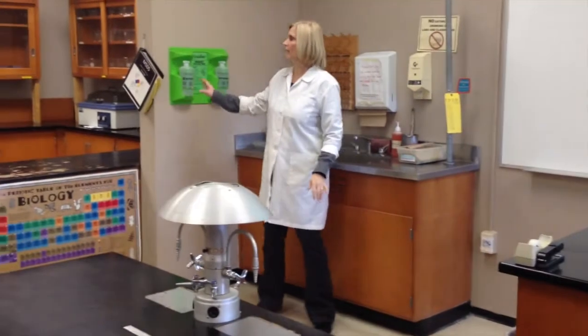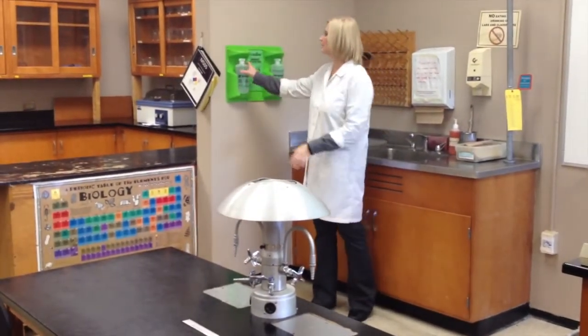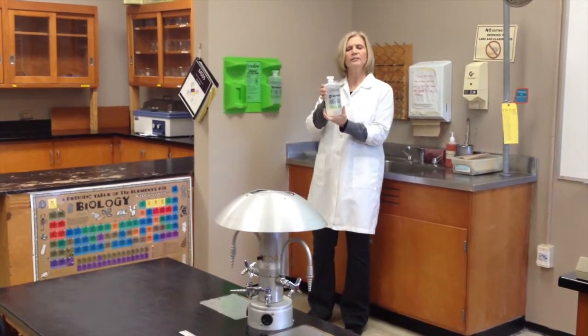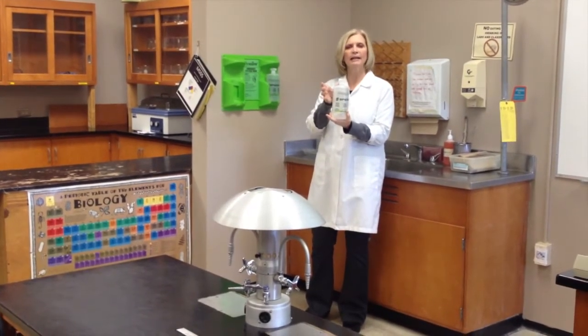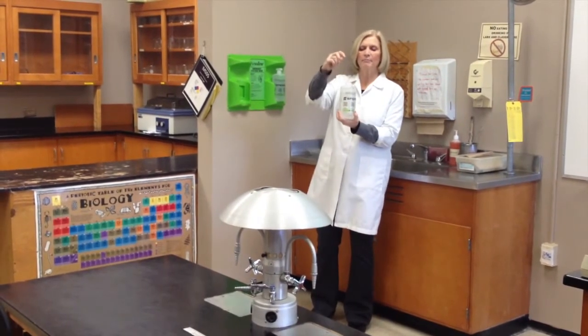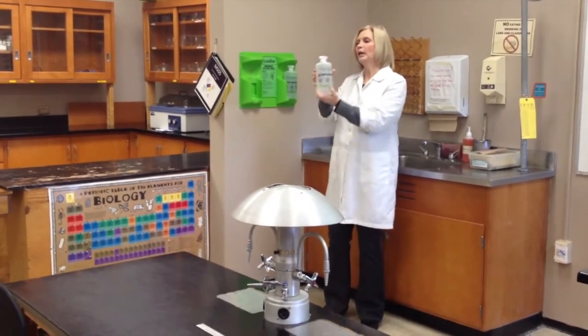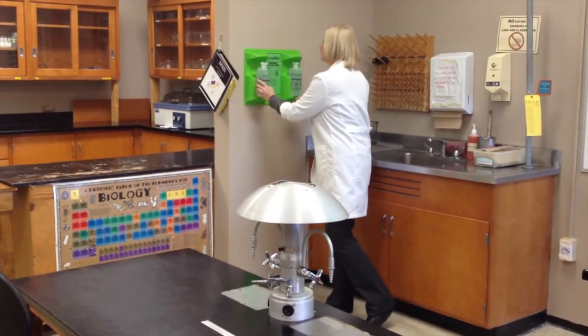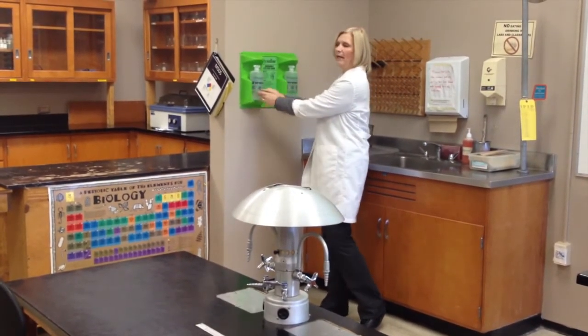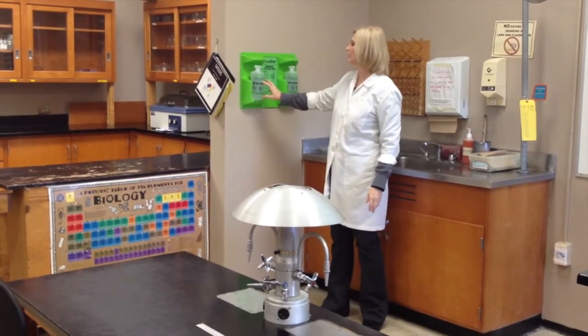We also have an eye wash station that's here. This contains saline solution. Those of you that have contact lenses are familiar with saline solution, and you simply snap off the top and shower your eye with the saline solution to rinse any particular compound that may have spilled and splashed into your eyes.